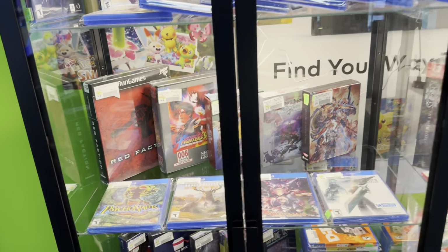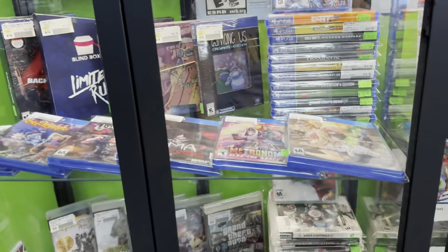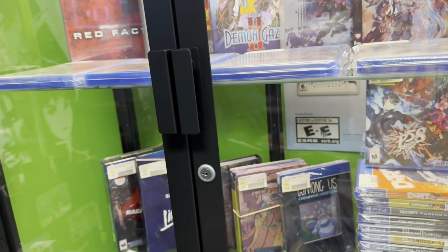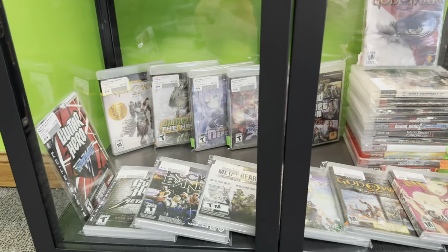All right, PS4. We got some really good PS4 stuff. And then we have another row of PS4. And in the cases, we're only putting things probably about $19.99 and up. So all the cheaper games are gonna be on that back shelf. And then we have PS3.